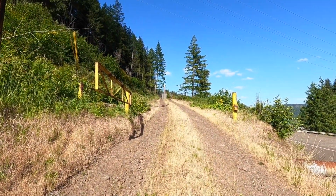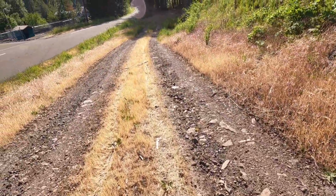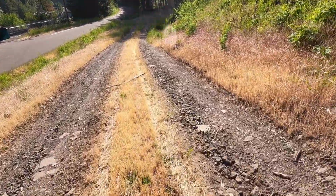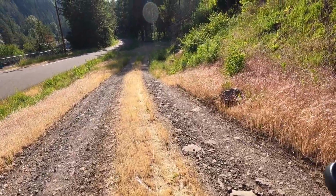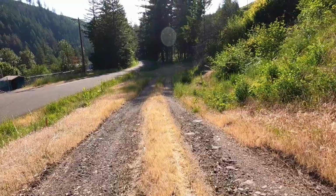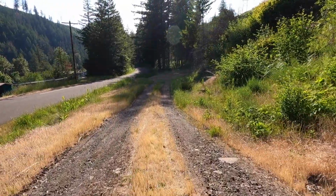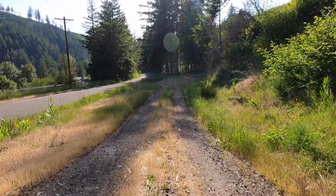Oh, you can't see it on camera, but that just dead ends right there, so whatever. We shall turn around. Plus, this is kind of some shale stuff. I don't want to tempt fate letting air out of my tires. I'm sure the people watching the security cameras are like, what's that guy in the wheelchair doing?